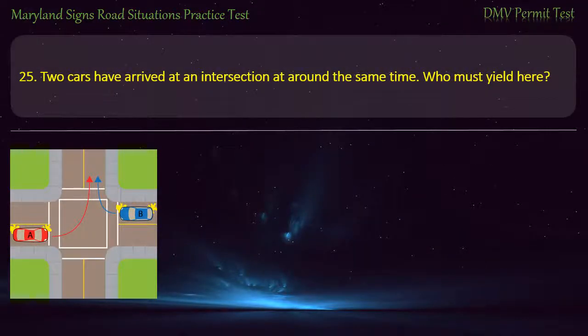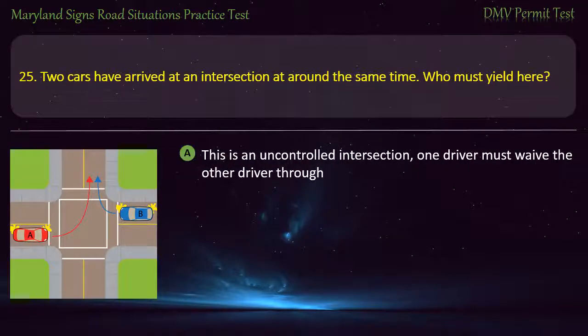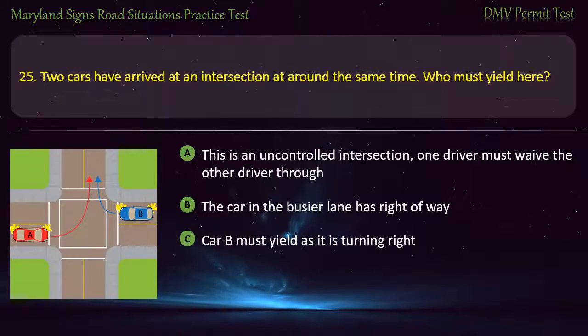Question 25. Two cars have arrived at an intersection at around the same time. Who must yield here? This is an uncontrolled intersection. One driver must wave the other driver through. The car in the busier lane has right of way. Car B must yield as it is turning right. Car A must yield as it is turning left. Answer. Car A must yield as it is turning left.